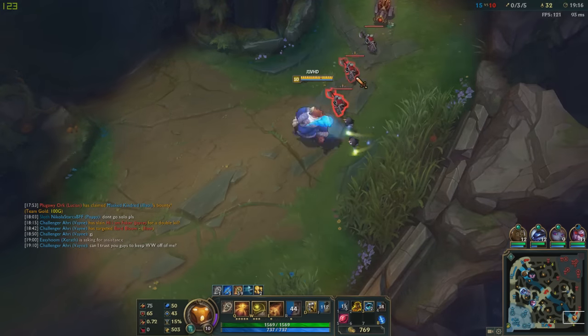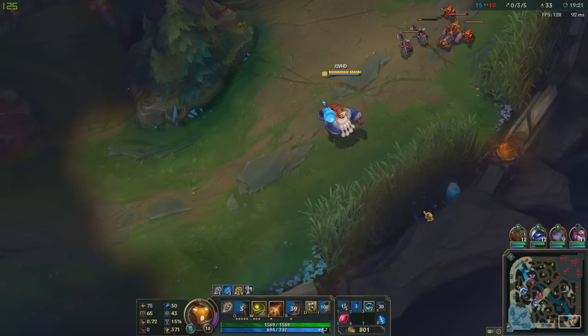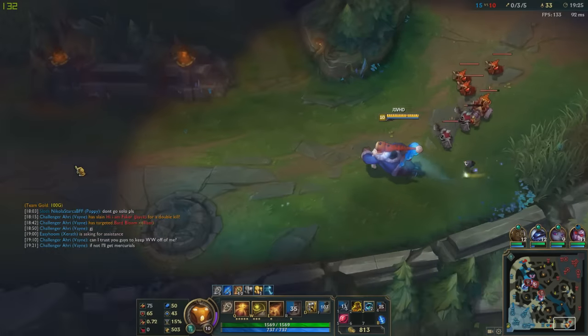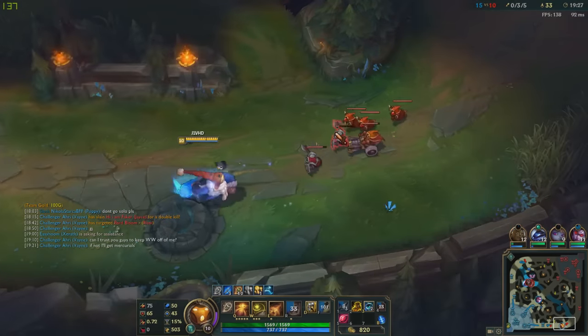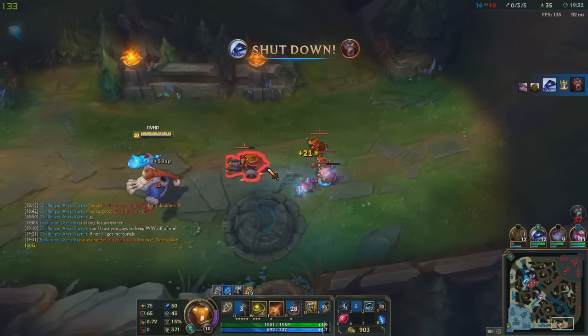I'll just queue this wave, auto-attack it. Yeah, I'll just take that only. Oh wait, Vayne left, so I'll just take this then. About to give her the CS, but I guess she didn't want it.